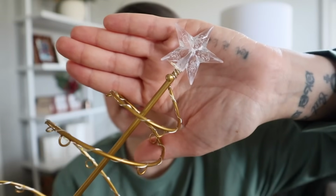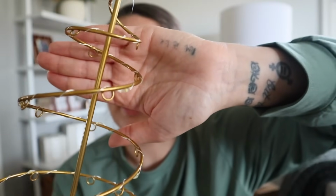Now, you guys know that there's two things I love in life and especially love in my Christmas decor, and that's reindeer and Christmas trees. And look at this Christmas tree. It has this star at the top that does light up, and then this kind of modern-esque swirl all about it. It almost looks like Christmas magic in a tree. It's just so gorgeous.